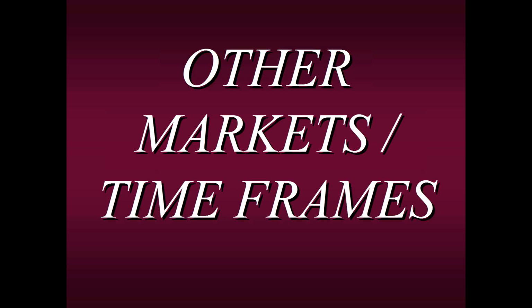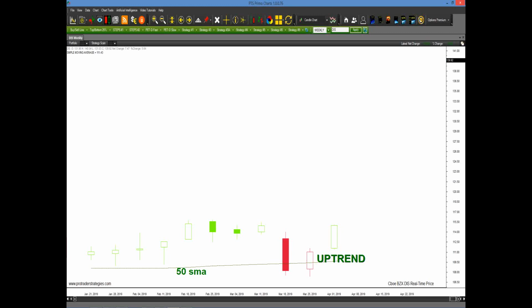Let's look at some other markets real quickly, okay? These are older charts, but other different time frames. Here's a weekly chart of Disney. If you are a swing trader, nothing changes because we changed the time frame. The same process. We have our first green bar, 25 points to the upside in 1 month.